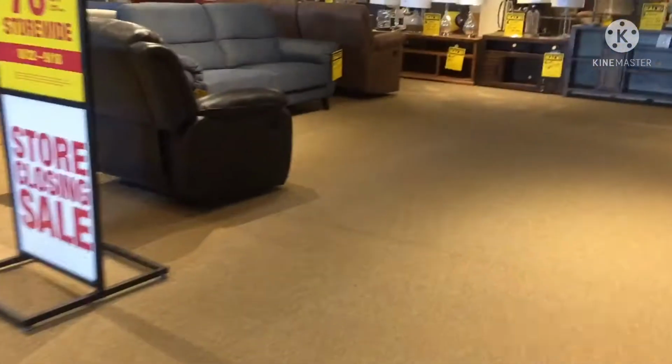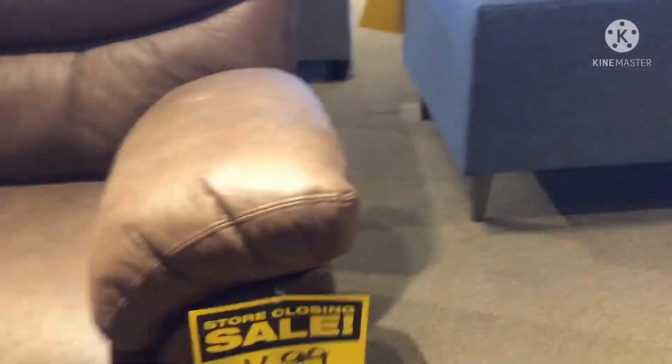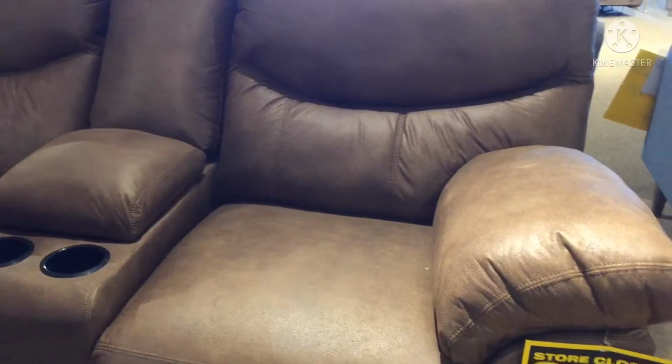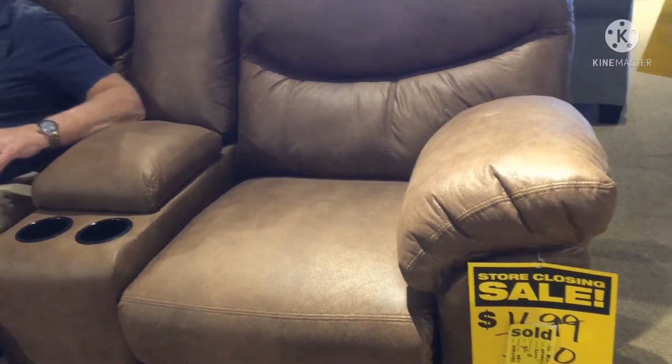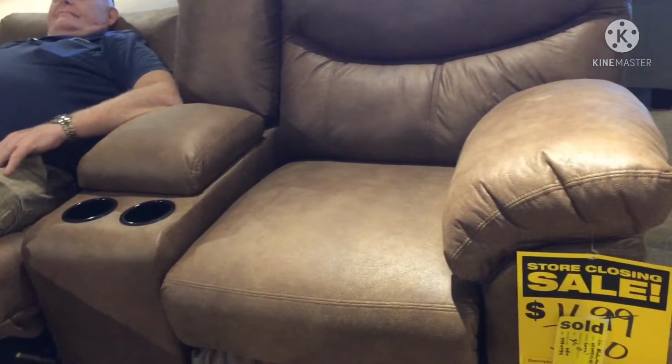Let me see. Oh, it's expensive. This is nice. That's a little rich. I know. It's $2,000. They're on sale. $540? Yeah, with two recliners, and this goes up. Storage. Then we better get this one, for $540, just the two of us.